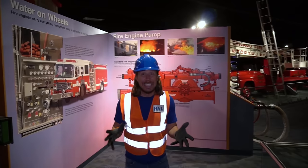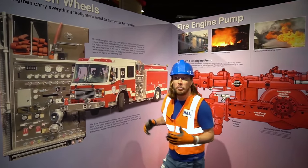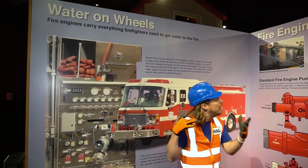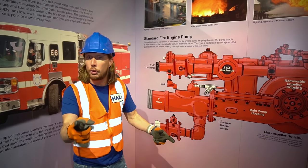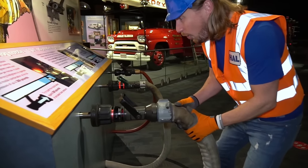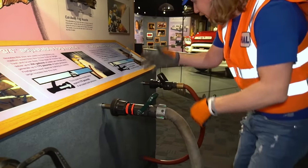Oh, wow. Isn't this place really interesting? They've got all kinds of really cool information about fire trucks and how they work. Like, this is called Water on Wheels. It tells you about how the water goes from inside the truck and it pumps it out through the hoses. Oh, check this out. Look at all these hoses. We've got a big hose here. We even got a medium-sized hose, and then even a small one.